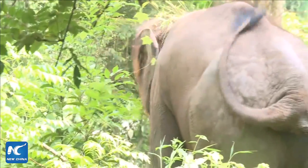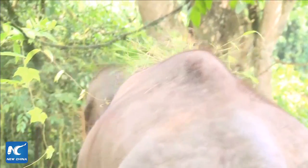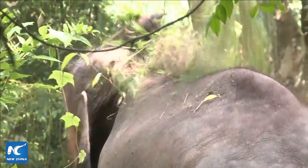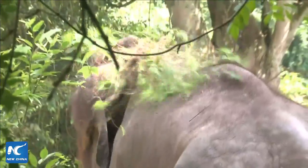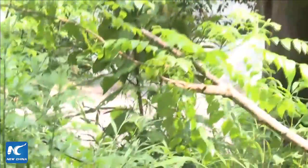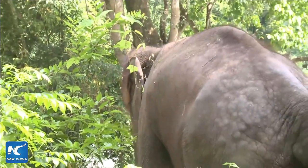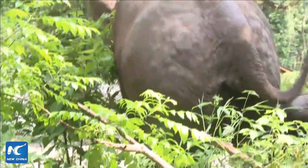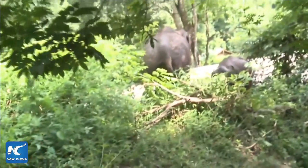Over the past two decades, the number of the Asian elephants of China's Yunnan has roughly doubled to nearly 300, thanks to China's efforts to protect the ecosystem, the government-financed feeding program, wildlife education efforts, and a strict elephant protection law. Although the number of these elephants has doubled, their population is much less than that of the giant pandas, the Chinese national treasure, which means all these elephants are still at risk of disappearing.